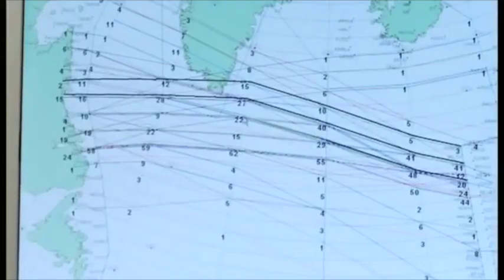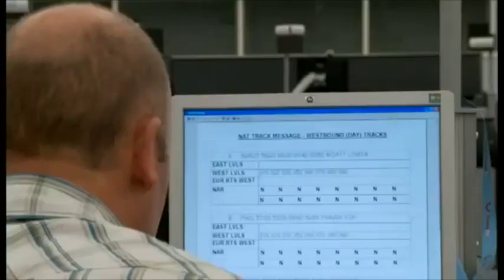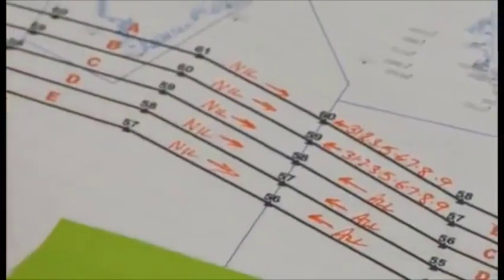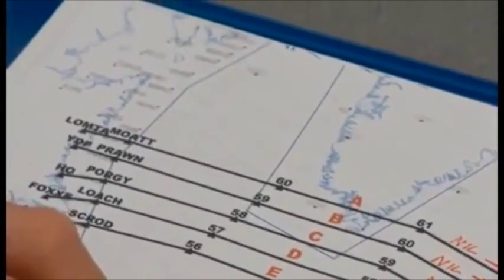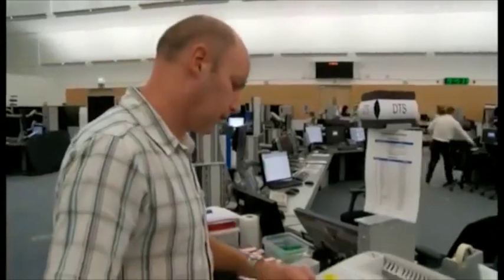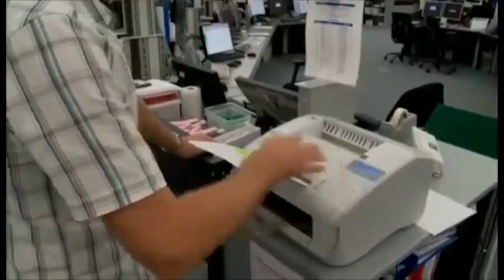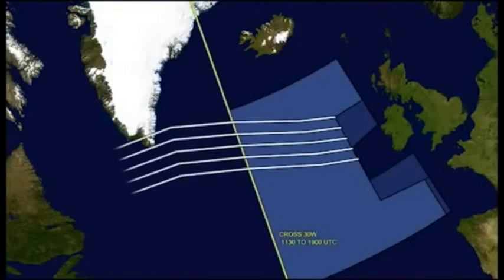Tracks will be created to take advantage of prevailing winds, avoiding headwinds in the case of the westbound design, and avoiding any significant weather systems and airspace restrictions that may apply on the day. This means that on successive days, the tracks can vary considerably in latitude. 5 or 6 westbound tracks are typically published, the northernmost of which is designated Alpha, with adjacent tracks to the south named Bravo through to Echo or Foxtrot. The track structure for the following day is normally published shortly after 2100 UTC. Westbound tracks are valid for flights crossing 30 West from 1130 to 1900 UTC.